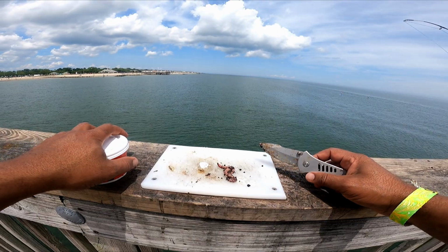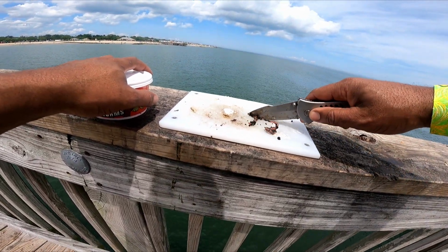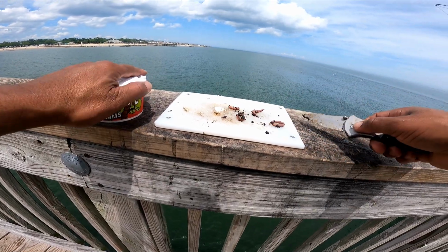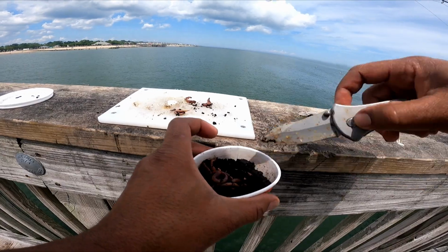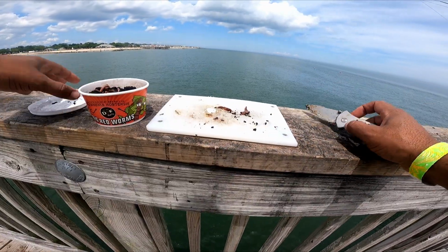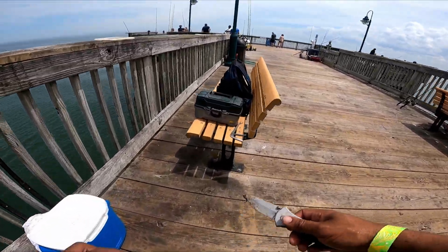These are not so much really bloodworms. It's not as bloody as I'm used to. Let's go ahead and put this sucker going crazy. All right. Let's go ahead and put this back over there.